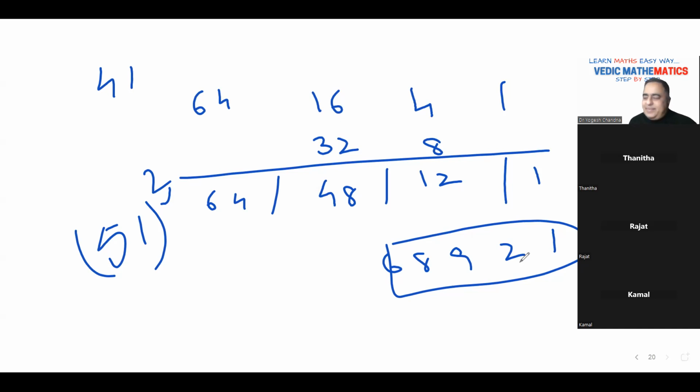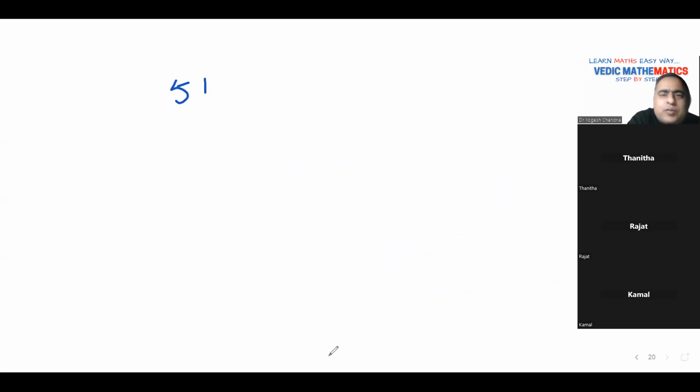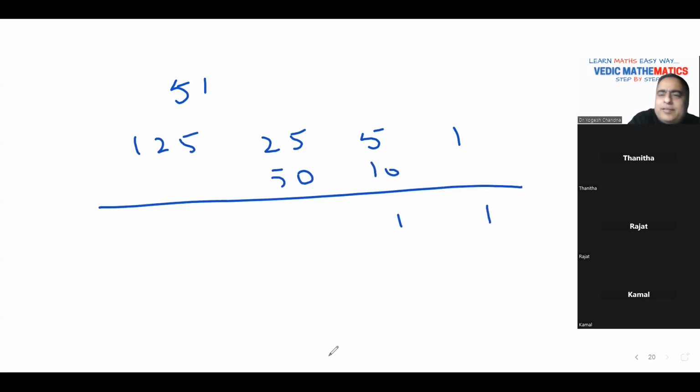Written? 132651. 133051. They have given 132651. Let's check. 51. So first is 1, 5, 25, 125, 50, 10, 1, 15, 75, 125. So 1, 5, 6, 7 goes here. 25 plus 7 is 32.